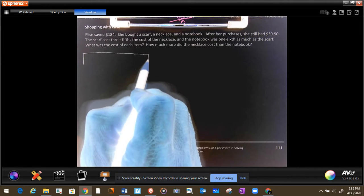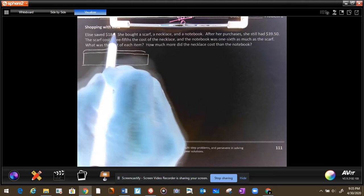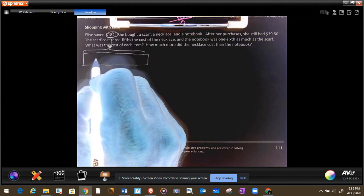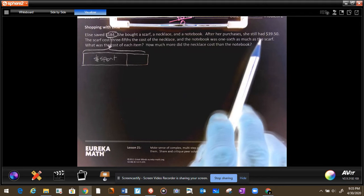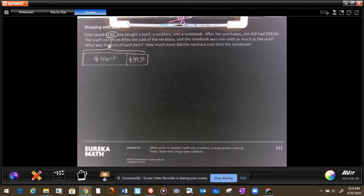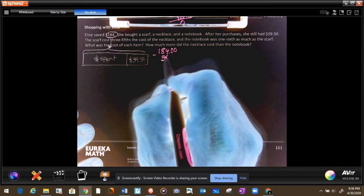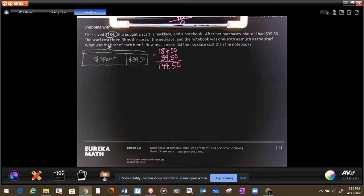Okay, so she saved a good amount of money, correct? This is going to represent how much she saved. She spent a certain amount, which we don't know yet. And the problem said that she had $39.50 left. So we need to find out how much she spent, and to do that, we have to take 184 minus the $39.50 that she still has. That should give us a total of $144.50. I'm just giving you the total so it's easier and the video doesn't take too long.